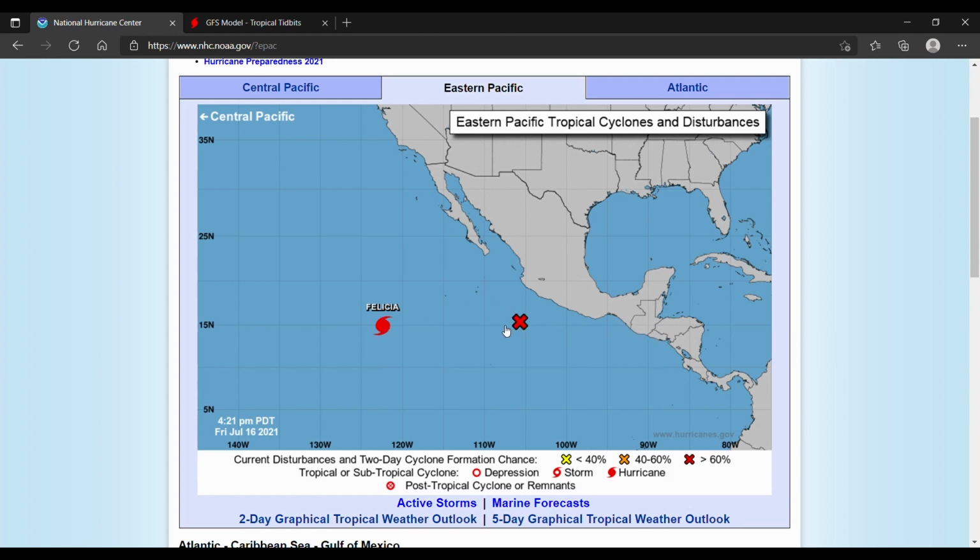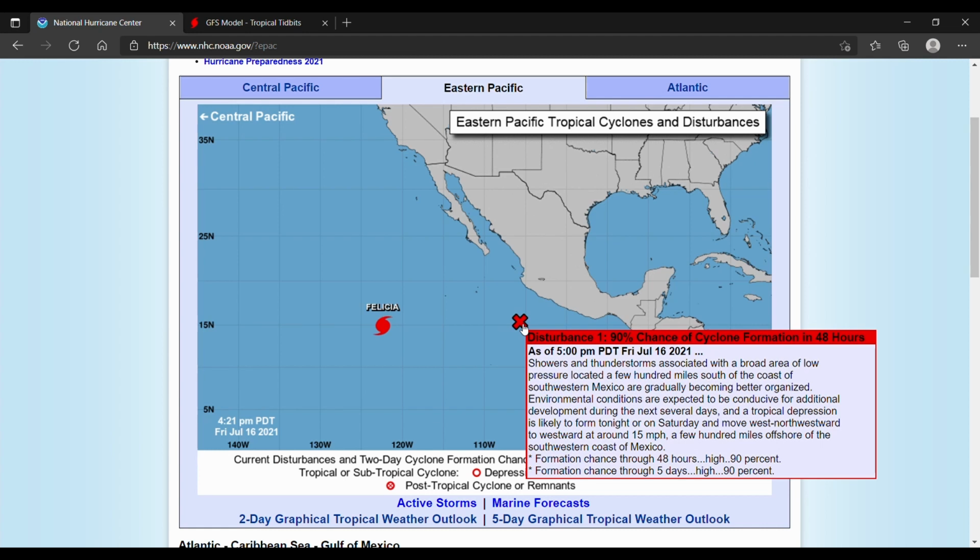So today's video is going to be mostly centered around this disturbance right here, which has a 90% chance of cyclone formation in 48 hours. Showers and thunderstorms associated with a broad area of low pressure, located a few hundred miles south off the coast of southwestern Mexico, are gradually becoming better organized. Environmental conditions are expected to become conducive for additional development during the next several days, and a tropical depression is likely to form tonight or on Saturday and move west-northwestward to westward at around 15 miles an hour, a few hundred miles offshore of the southwestern coast of Mexico.